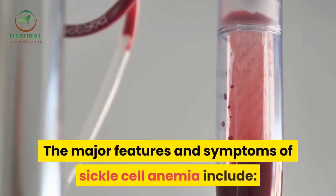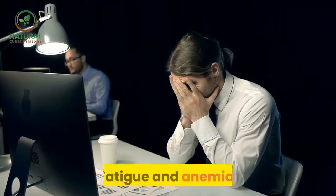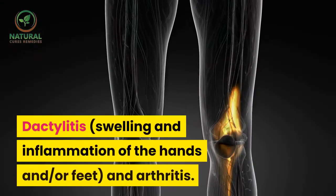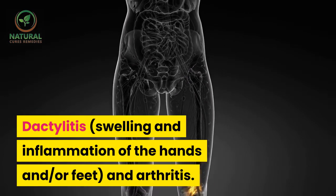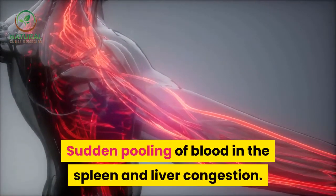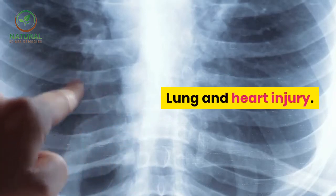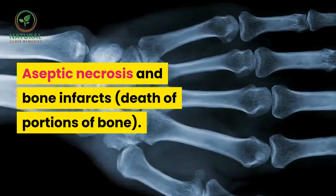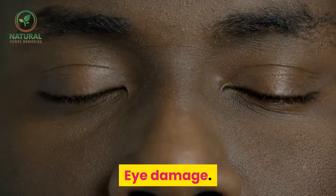The major features and symptoms of sickle cell anemia include fatigue and anemia, pain crises, dactylitis, swelling and inflammation of the hands and/or feet, and arthritis. Bacterial infections, sudden pooling of blood in the spleen and liver congestion, lung and heart injury, leg ulcers, aseptic necrosis and bone infarcts, death of portions of bone, eye damage.